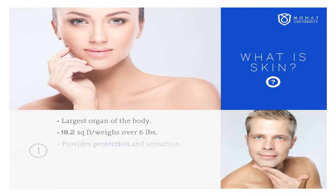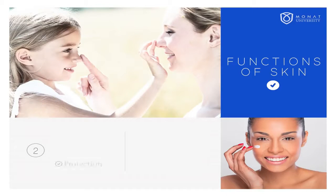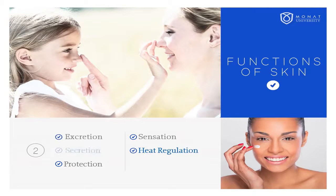Let's first talk about skin. The skin is an amazing and wonderful thing. It's the largest organ of the body that covers about 18.2 square feet and weighs approximately 6 pounds. It's an organ of protection and sensation. It gives our body shape, it protects us from the outside world, yet it also talks to the outside world about us. The principal functions of the skin are protection, sensation, heat regulation, excretion, secretion, and absorption.